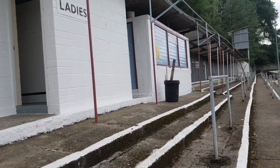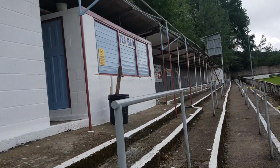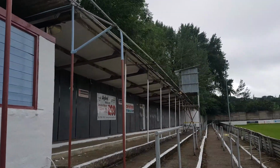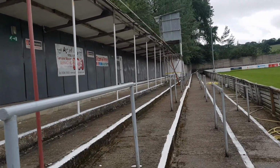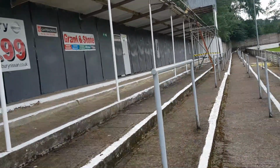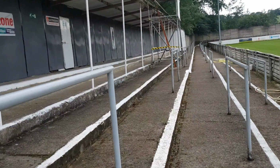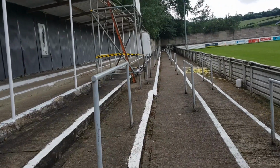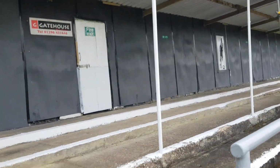Toilets to our left and the tea bar. This is actually called the Pop Stand over here. It used to be called the Popular Stand, and it's been shortened to Pop Stand. So terracing steps all the way along this side. There's cover as well.